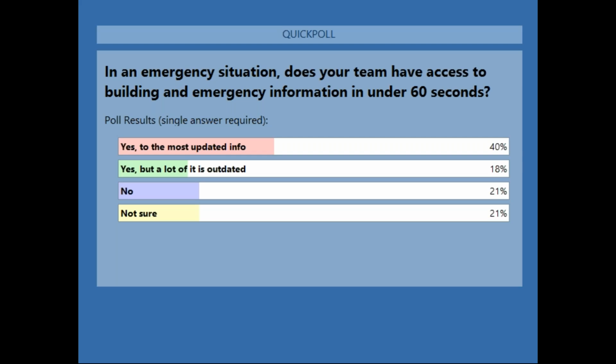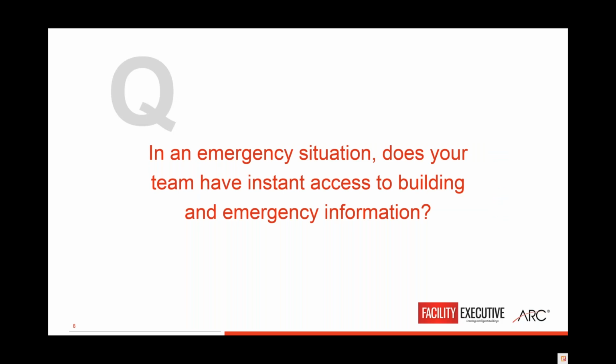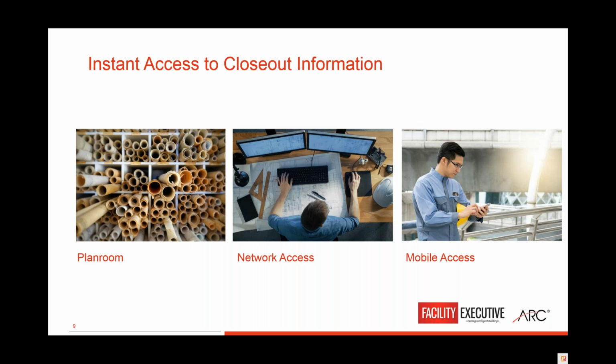Thanks. Great. Those are great results, and those are kind of what I expected. The challenge is, do I have access to that inside of 60 seconds? Because when you're in an emergency situation, you're not thinking straight. So having instant access to all of that information for your building in an emergency is critical. So let's talk about what that can look like, and what it traditionally is.